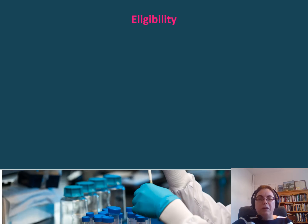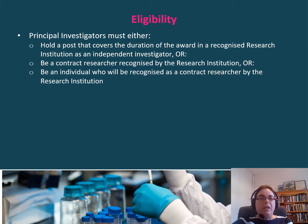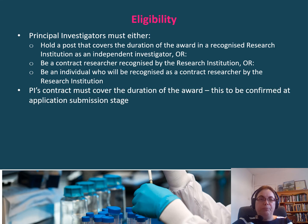So in terms of eligibility then, principal investigators who lead the research team applying for the scheme must either hold a post that covers the duration of the award in a recognised research institution as an independent investigator, or be a contract researcher recognised by the research institution, or be an individual who will be recognised as a contract researcher by the research institution. The principal investigator's contract must cover the duration of the award, and this is to be confirmed at application submission stage.